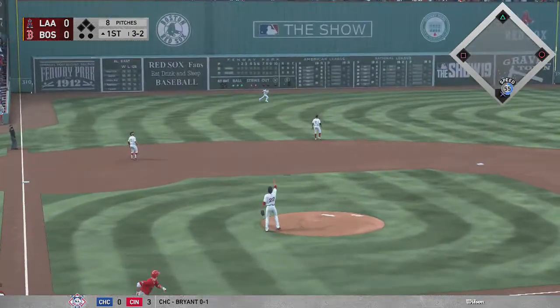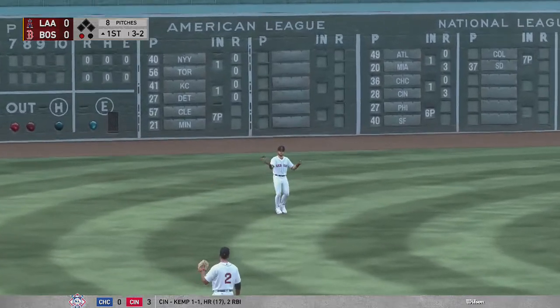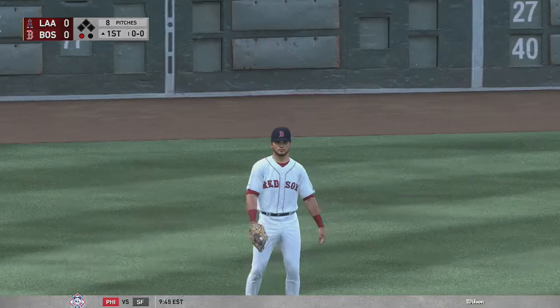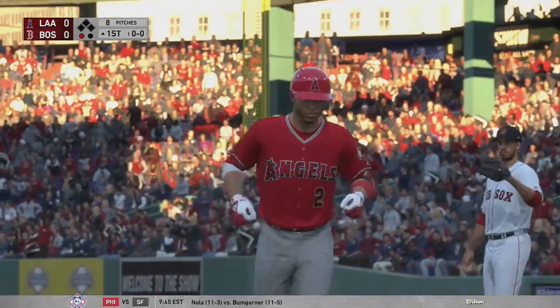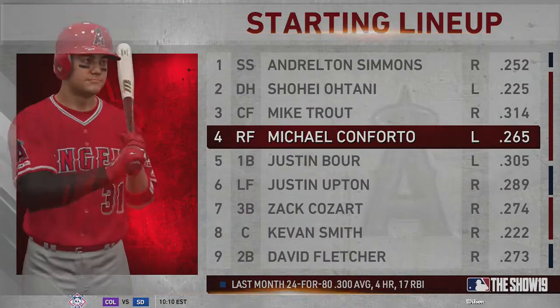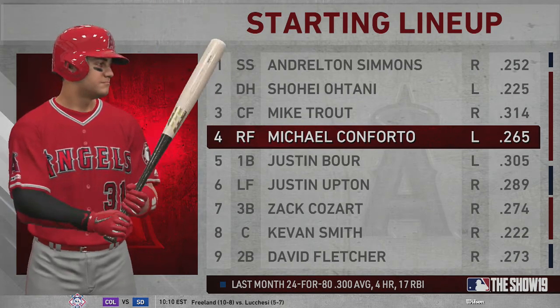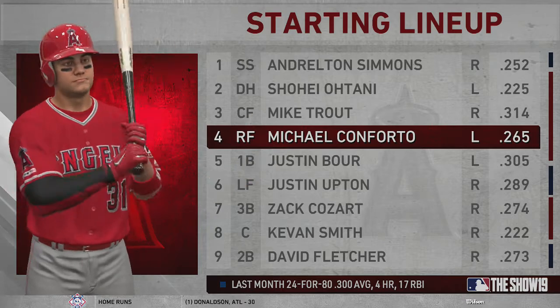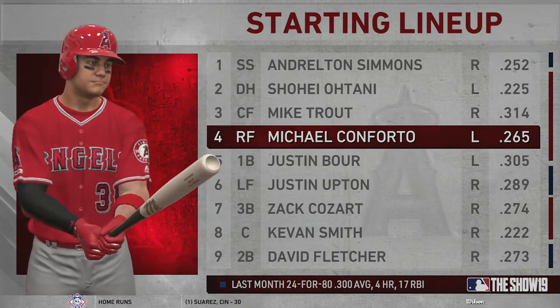High in the air into shallow left center. Waiting on it is Benintendi, and that's the first out of the inning. And with that, let's take a look at the Angels starting lineup. Thoughts, Dan? Who stands out? Well, Michael Conforto has been a big piece for them. He's been on a nice stretch. How about an on-base percentage of over .500 in his last 10 games? That's right, .500 in his last 10 games. That's pretty special, and he's doing a lot to make this lineup click right now.